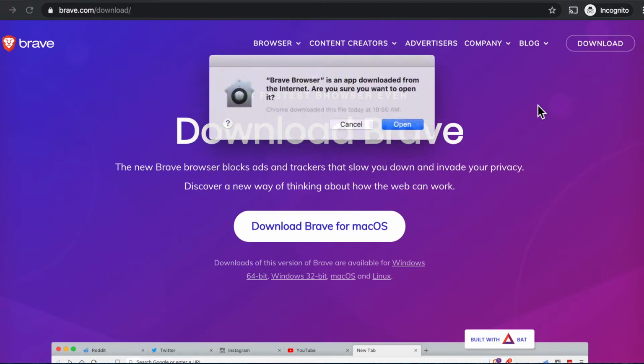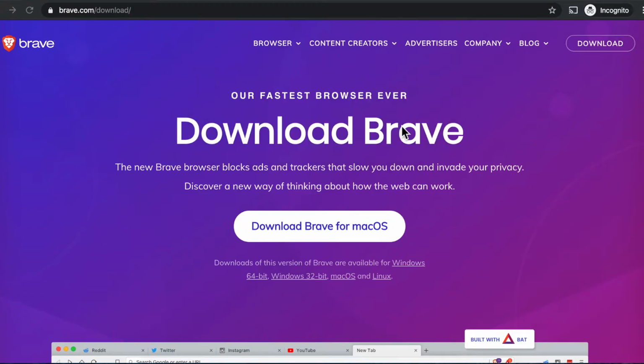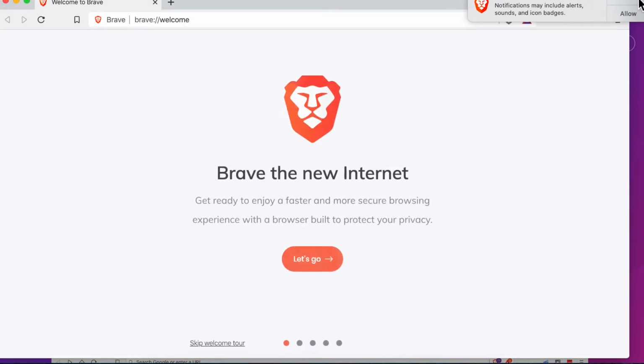Hit open. Now it'll ask you if you want notifications. This is your choice. If you want, hit allow. If you don't want, hit don't allow. All right, now the Brave browser, the good thing about it is, like I said, it's private, but another good thing is that it's super fast and super quick.